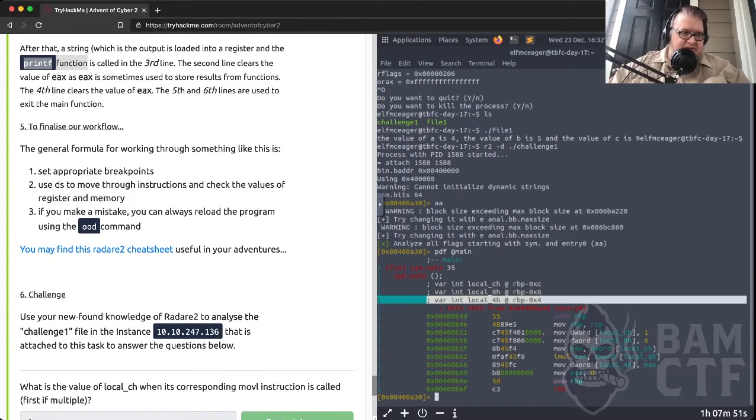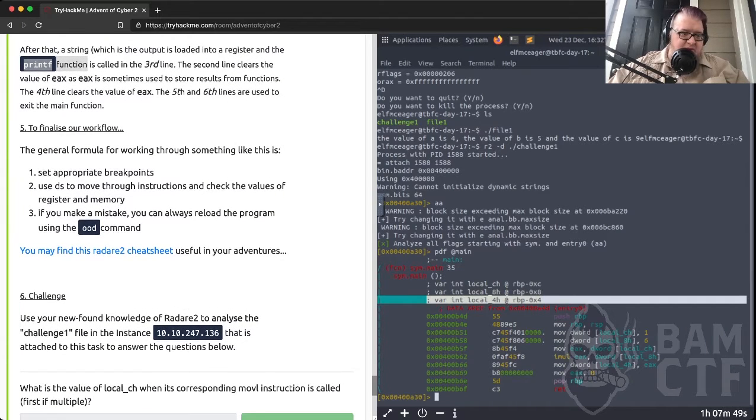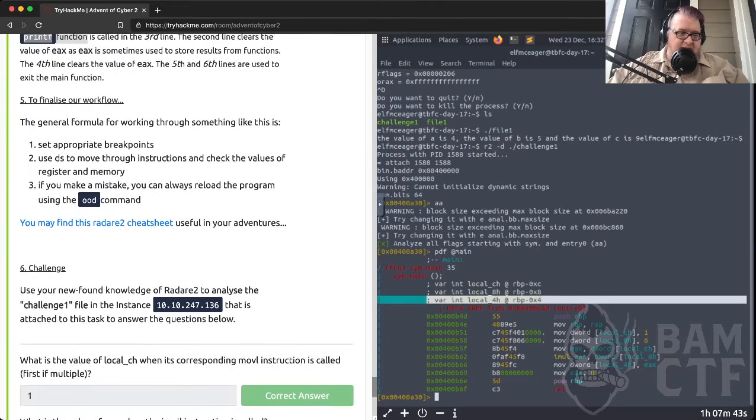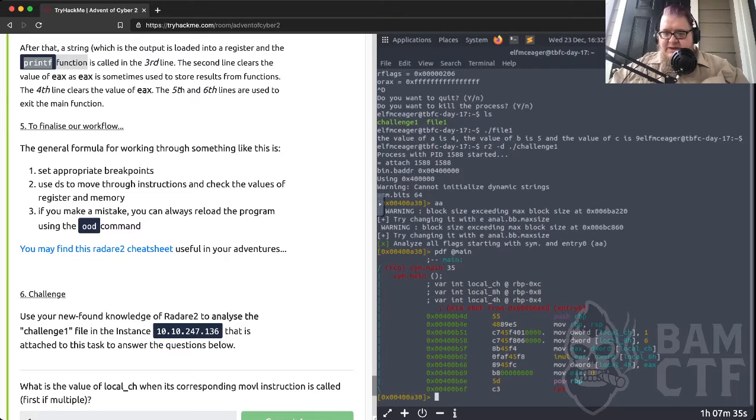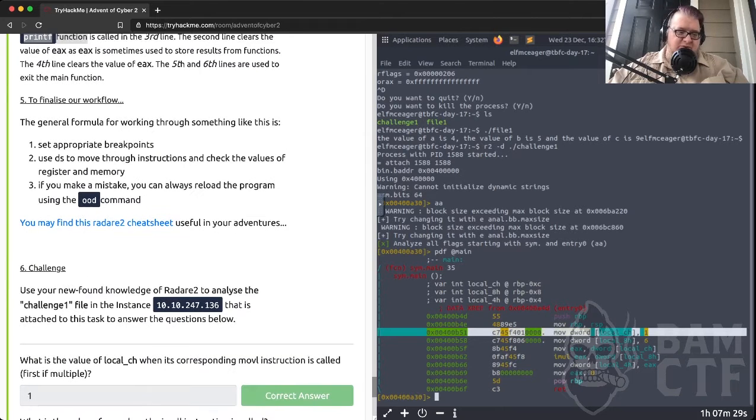And let's see. So here's our challenge. We're going to run Ratery to analyze challenge 1. All right, what is the value of local CH when its corresponding move instruction is called the first time? So where is local CH first referenced? And it is here. We can see that 1 is moved into local CH. So the answer to the first one is 1.